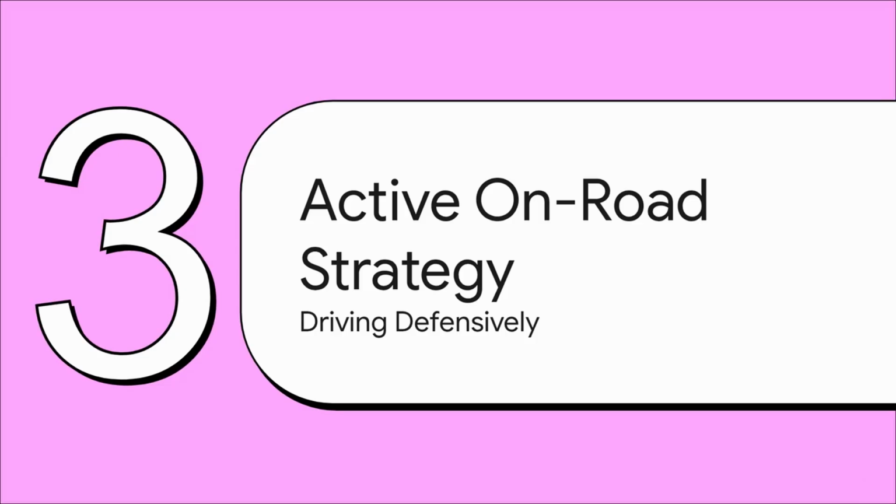Okay, so your car is all set up. Your mirrors are perfect. Your seat is in the command position. But driving isn't static, right? The road is always changing. So now, let's get into the active, defensive strategies you need to use while you're actually moving to handle these blind spots in real time.